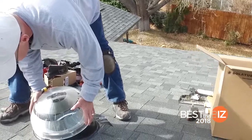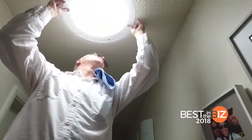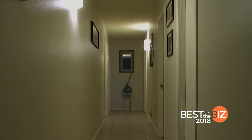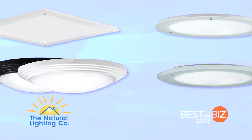On the final step on the roof, we snap on the dome, and below we put our decorative fixture on, and we have a nice bright space. The difference is like night and day. Dark rooms become cheery and welcoming, making them safer and healthier living environments. Plus, you'll have several designs and shapes to choose from to match your decor.